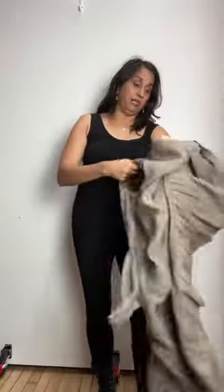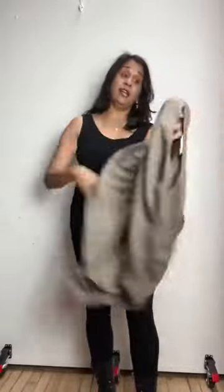I think it's probably a medium though. Yeah, so this is a medium. In the Angelita dress, I feel like I wear a medium. I don't think I would feel comfortable in a small. So that just shows you how all over the place the sizing is.